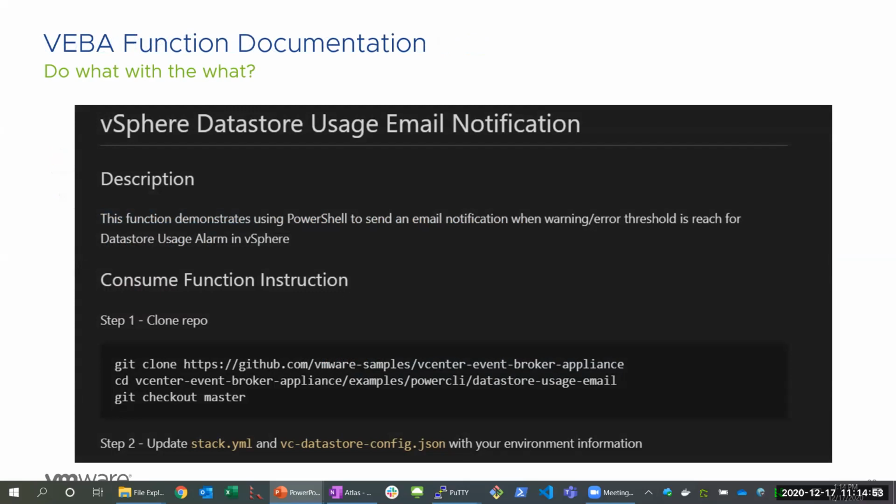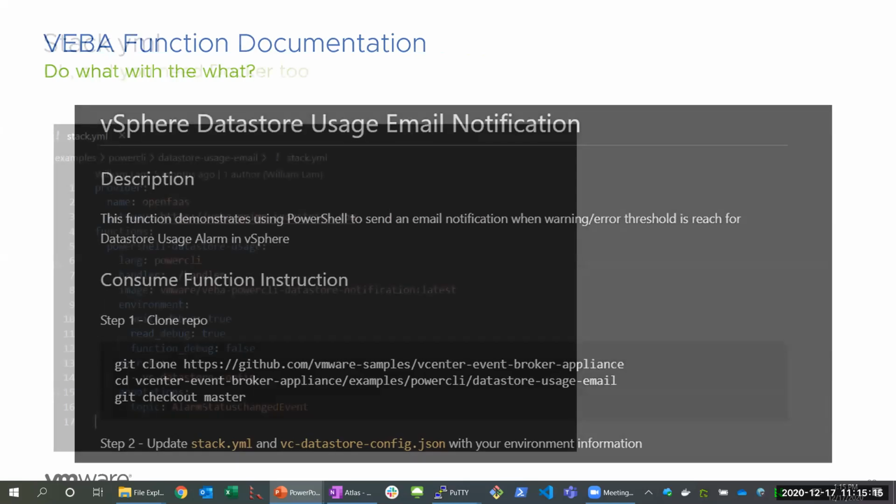Like, I know it has something to do with source code. No clue how to use it. And then this next thing, step two, update stack.yaml. And I didn't even know how to pronounce that back then. What's a YAML? Stack, that's YML. It's a configuration file. I know that now. And update data store config JSON. I'd heard of JSON. I'd never worked with JSON. So I'm like, what have I gotten myself into?